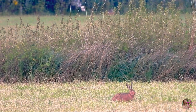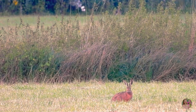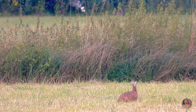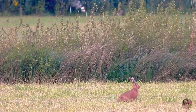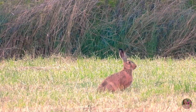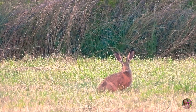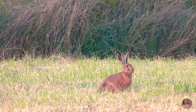If you want to see them, stay downwind to avoid your scent giving you away. In winter time, hares burrow themselves into the snow for shelter. They sometimes even dig proper dens with extended chambers at their ends to stay warm under snow.